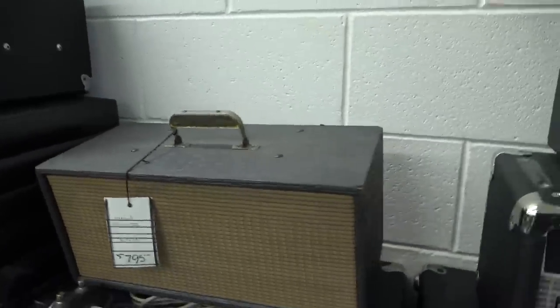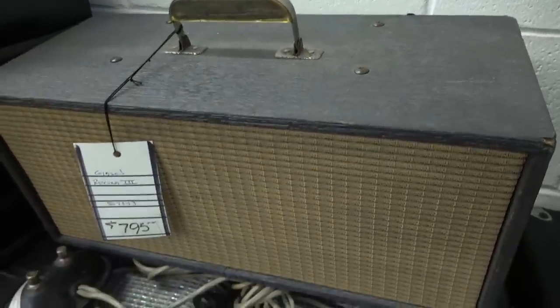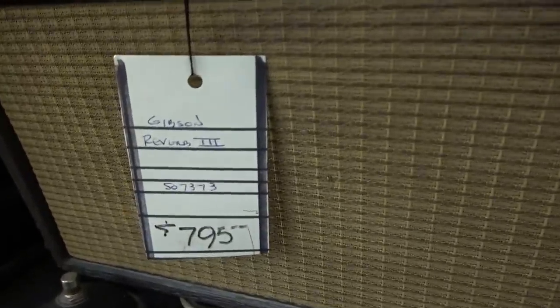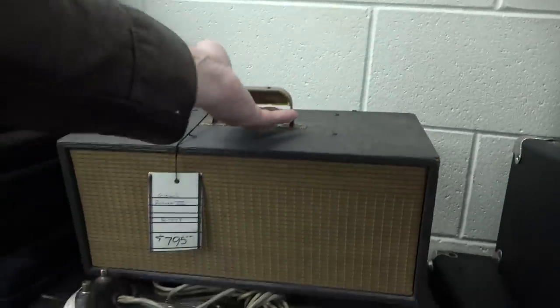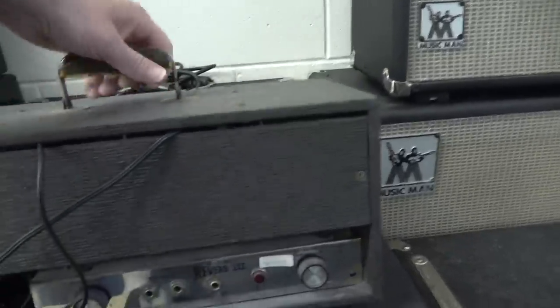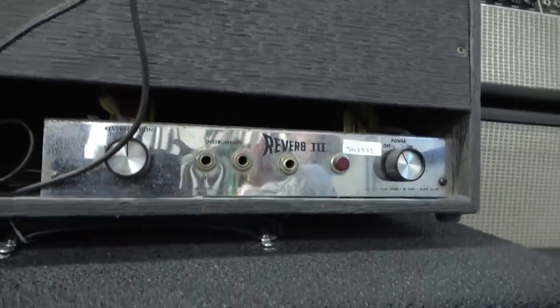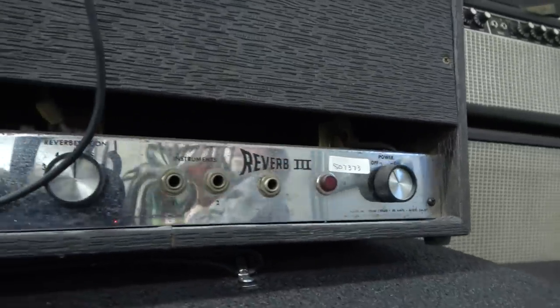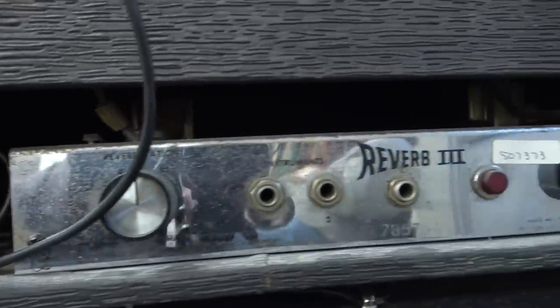Still too early in the day for my picture. That's nice. You don't see too many of those Gibson reverb units. Do you mind if I take a look at the back of it? You don't see these around every day anymore. I don't think you ever did. I'm trying to find a case for this. They probably didn't make more than a couple hundred of these.